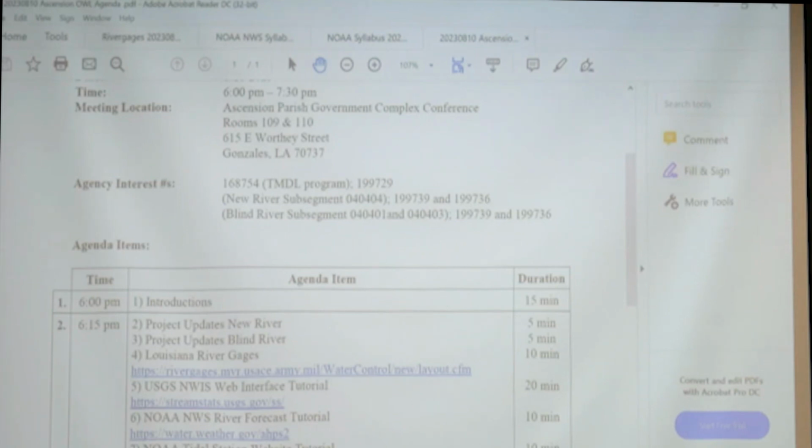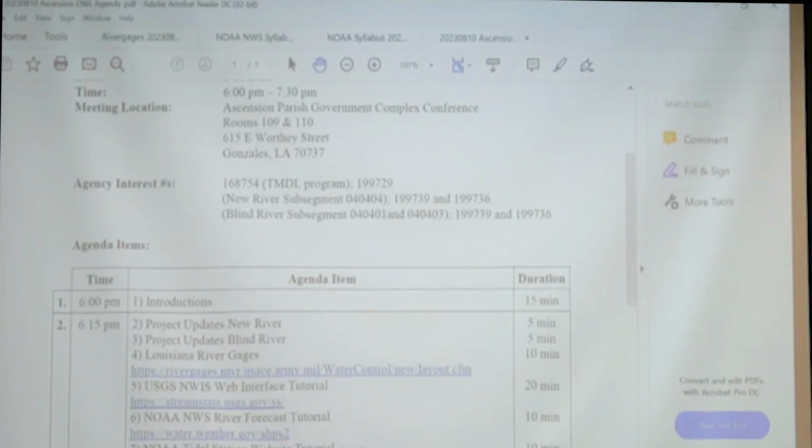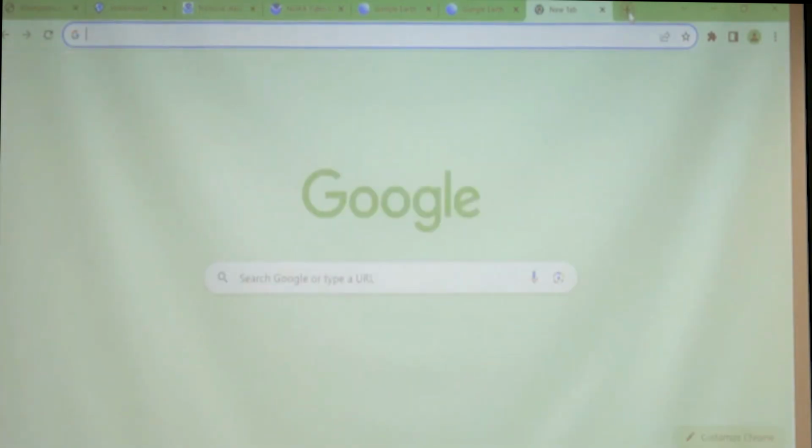But I want to show you guys, you don't have it. Yeah, I don't like it. Click the middle one. I don't do that. All right, so, and I'll send you the link, I do have the link.